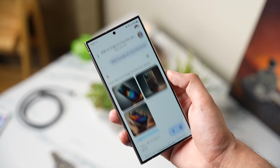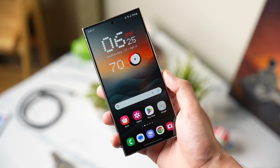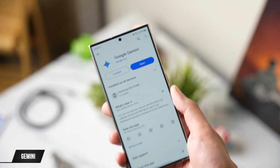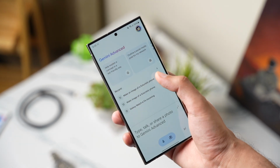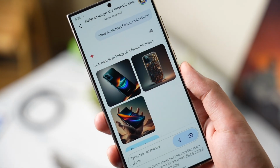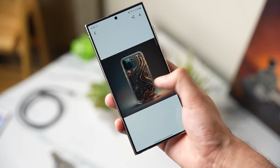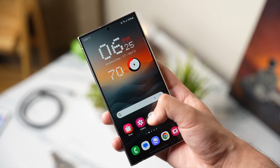So these are some of the best Android apps that you shouldn't miss out for April 2024. Starting off with the number one app, and this is Gemini. If you have been using the ChatGPT app, then try this one too. It's a free app with lots of amazing features and AI capabilities. You can also make images from text, but this feature right now is paid. So check out this amazing app, which is a great alternative to ChatGPT.